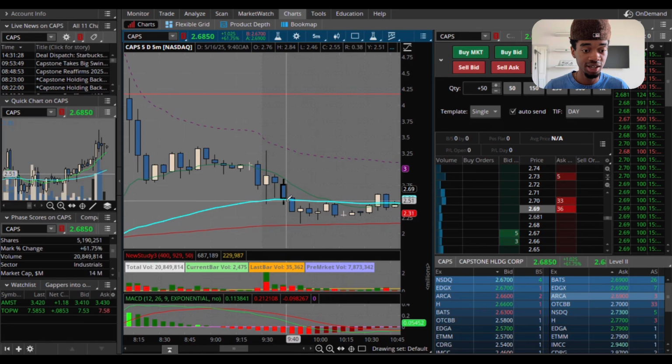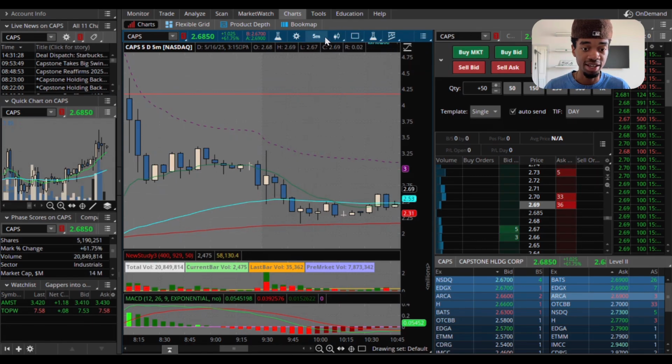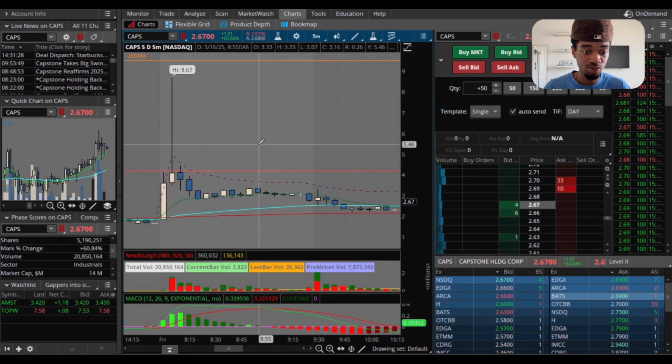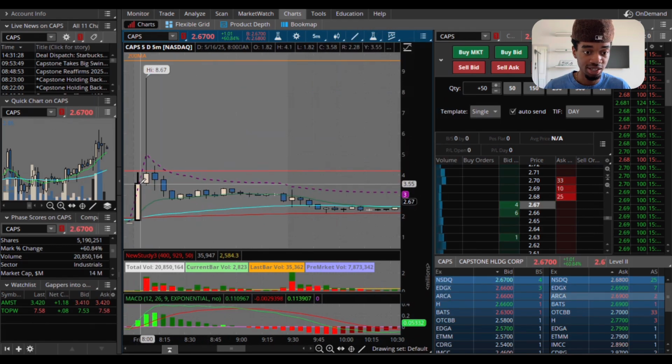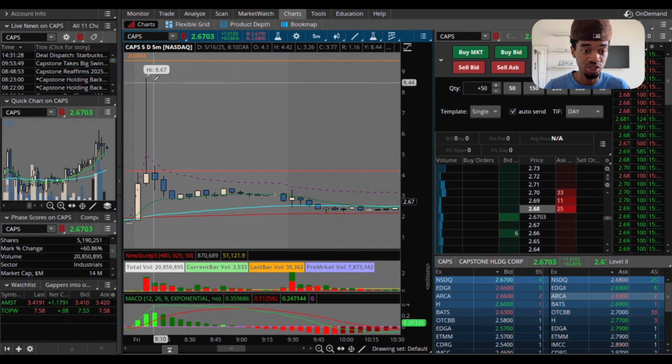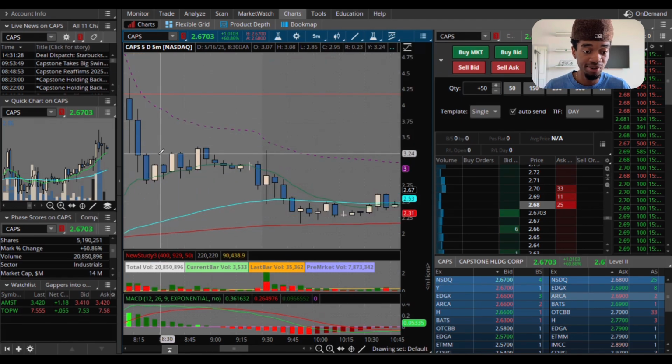So let's take a look at CAPS. This one was a very dumb trade, in my opinion. This is what I was seeing at the time. Price made this strong move up, but gave it all back, even falling below this resistance level and rejecting the 200 EMA. That should have told me enough that this thing is very unlikely to continue any higher. But I didn't want to believe it.